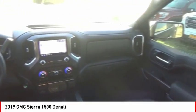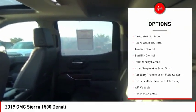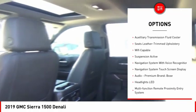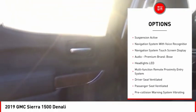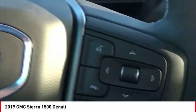Here are some of this vehicle's great options. Suspension control, electronic. Power windows with safety reverse. Hill descent control. Cargo bed light, LED. Active grille shutters. Traction control. Stability control. Roll stability control. Front suspension type, strut. Auxiliary transmission fluid cooler.